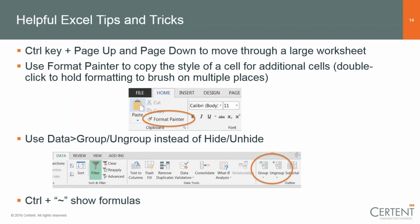In addition to using the Format Painter, we like to use the group and ungroup feature instead of using hide and unhide. That can be found underneath the Data tab within your Excel sheet, and it's just a little bit easier system to use than hide and unhide. I'm sure everyone's familiar with it: you have all these columns or rows you don't necessarily need from quarter to quarter. A big example is moving from your Q1 to Q2, where you have 3 and 6 months ended as opposed to just 3 months ended for your Q1. You want to be able to quickly access and keep those different columns and all the data and formulas that you want to keep there.